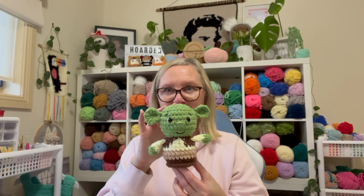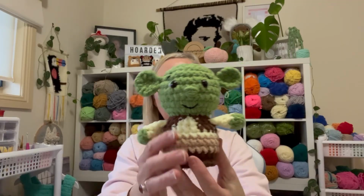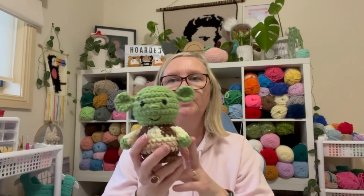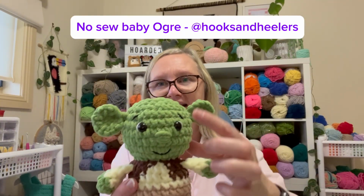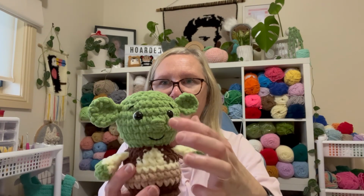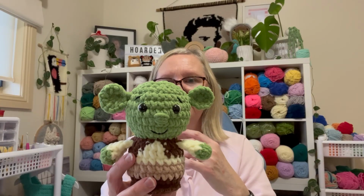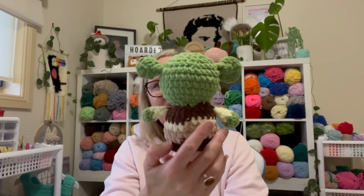I mean, oh my gosh, look at this. So sweet. So this is the No Sew Baby Ogre. We all know who it resembles. I added on the pattern, it didn't have the little mouth or the eyebrows or whatever you want to call those, and the white outline. I just added those in myself, but I think it really brought him to life. I really do love everything about this pattern. I think the colors were perfect.